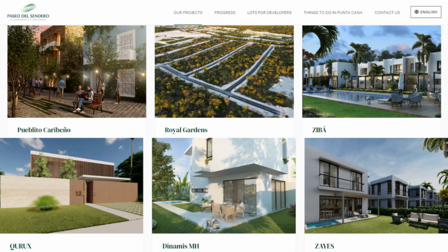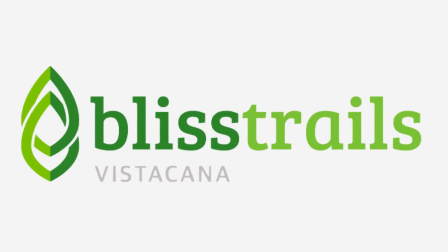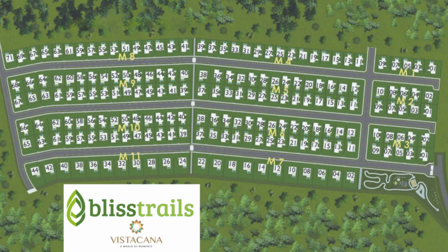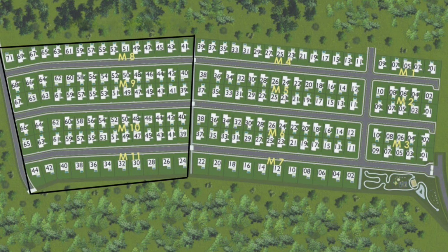There are multiple projects in this section, but today we will be talking about Bliss Trails, a project of 1 and 2 level villas situated directly across the street from another popular project called Pueblito Caribeño. Presented before you is the master plan displaying the various available lots. For today's presentation, we will be focusing on the section on the right side of your screen. The second half on the left will become accessible at a later date.